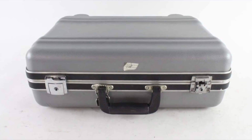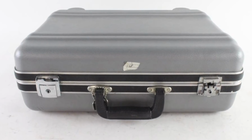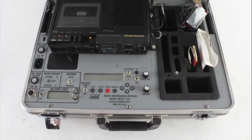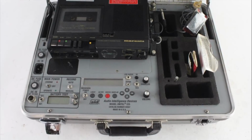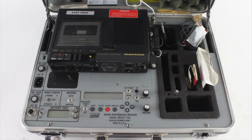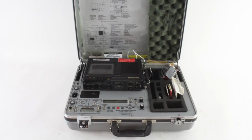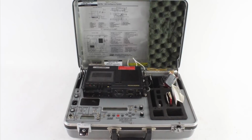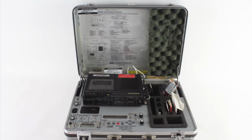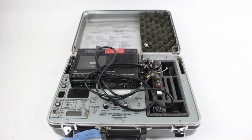The early units manufactured by AID were built into a case the size of a medium suitcase. In this case was a reel-to-reel tape recorder before cassette recorders came in, as well as a 6-channel VHF receiver and the batteries. The newer intelligence kits that came along were built into a briefcase. They had a cassette recorder and a receiver. The AID units used the basic 6-channel receiver.